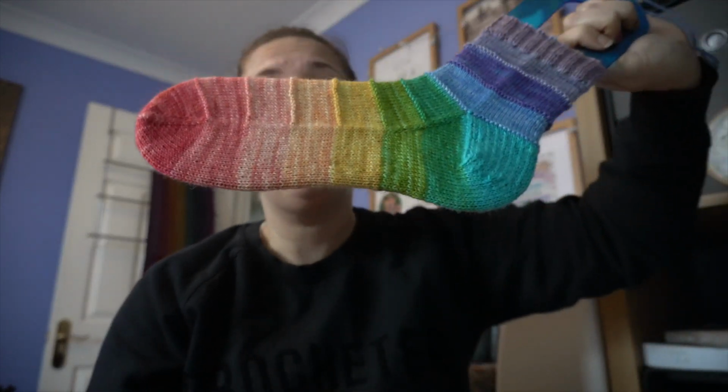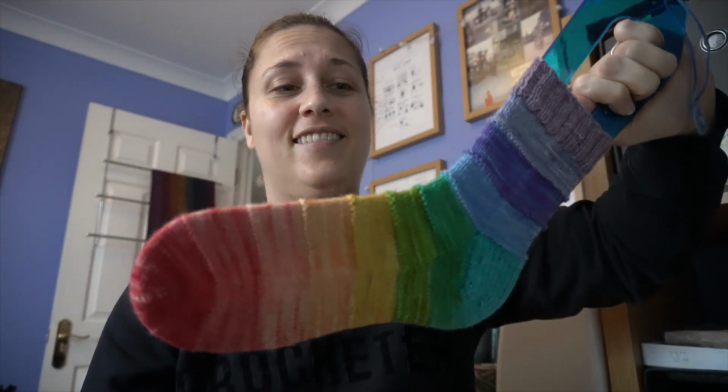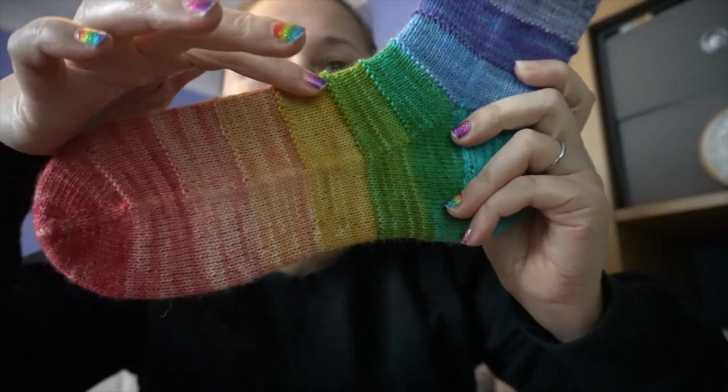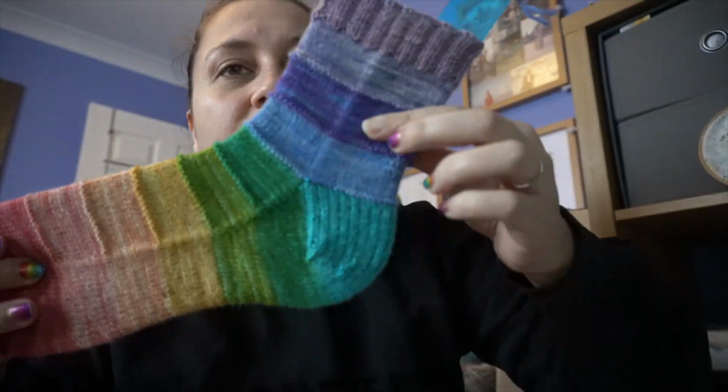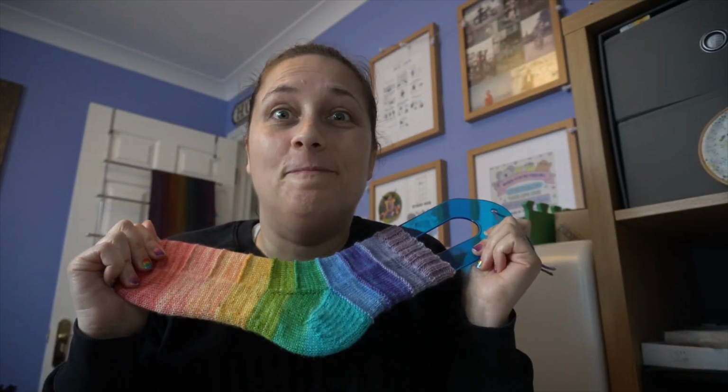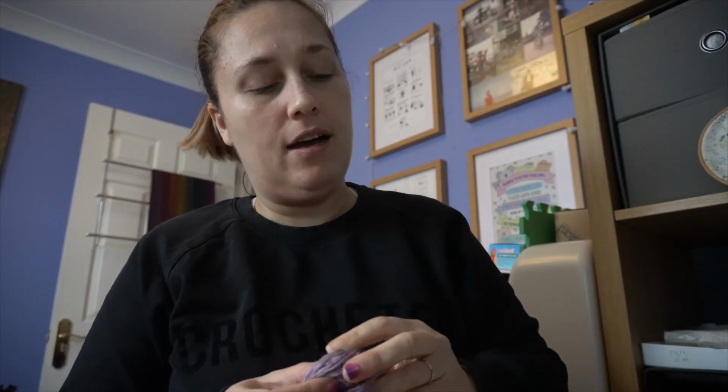Anyway, sock 1, done in a week. I'm loving these little pearl bumps on the top of the feet and then all the way around for the leg. Yay. I've just edited up to yesterday. Literally yesterday I went, I'm going back to work, and then I didn't come back. So I did well. I'm really good at signing off my vlogs, aren't I?